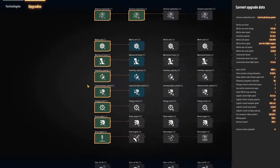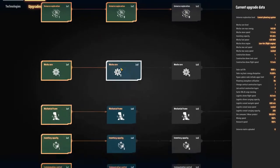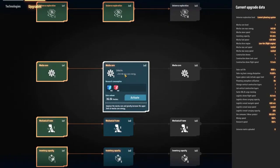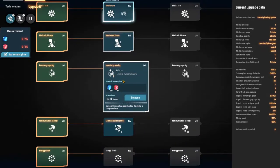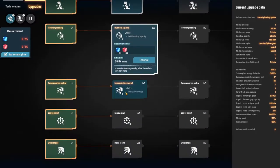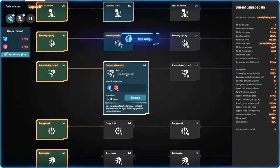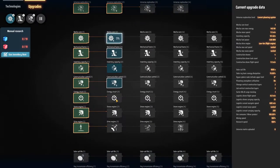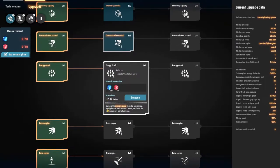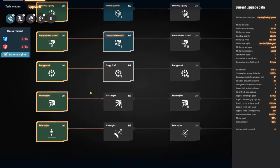Okay, and we're not researching. Mecha core, plus 240 megajoules max core energy. Let's research that. Let's enqueue that in the mechanical frame. The inventory is not the most important. An extra drone is nice. Let's enqueue that.